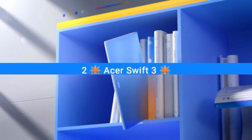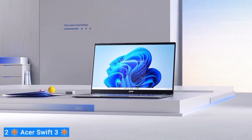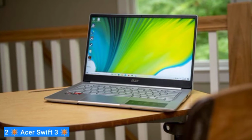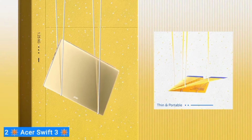Number 2. Acer Swift 3. Acer's Swift line comes in 1, 3, 5, and 7 varieties. The higher the number, the fancier the laptop. Acer Swift 3 is the sweet spot for students on a sensible budget. It offers excellent performance, the kind that isn't going to seem to slow you down when doing more than writing essays or doing web research.